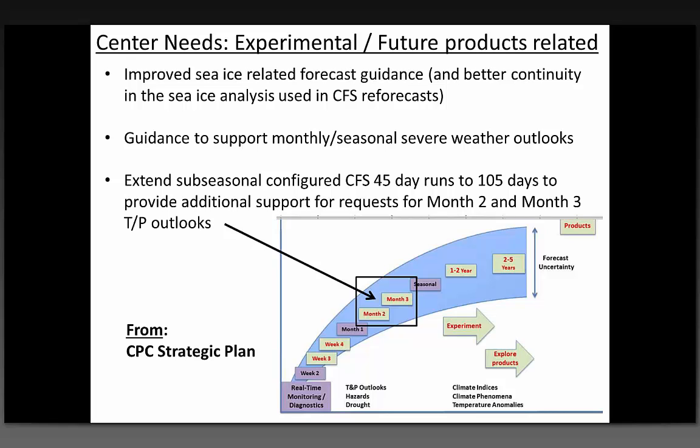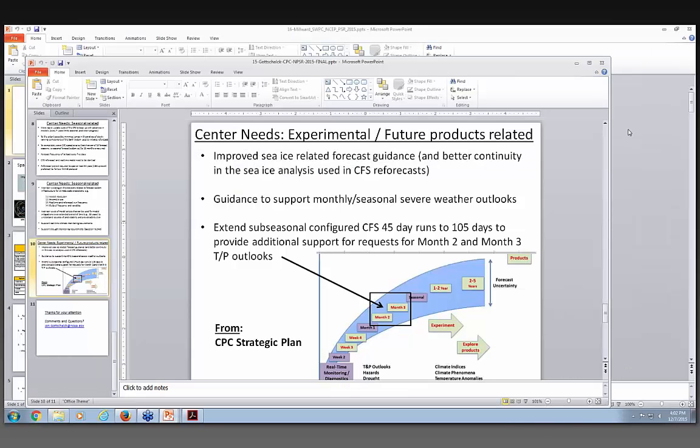Okay, other questions or comments? Okay, thank you very much. Okay, the next talk is from the Space Weather Prediction Center, and this will be a remote presentation.